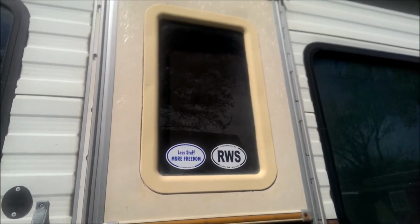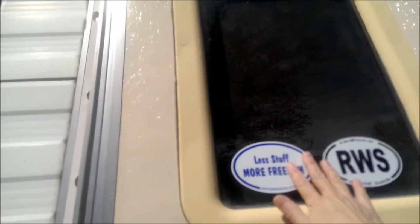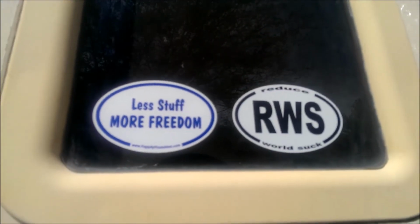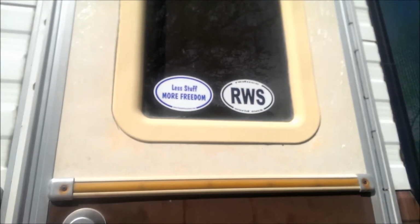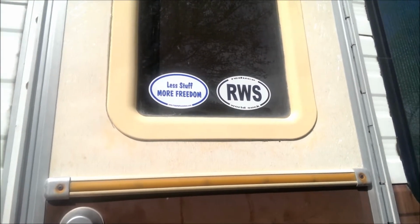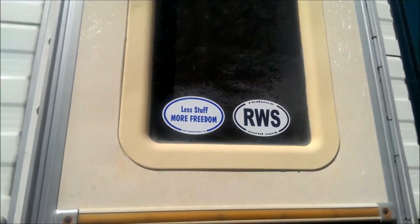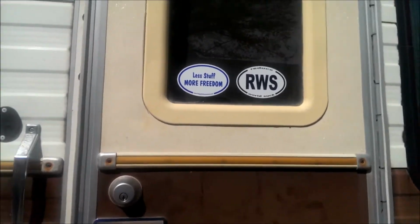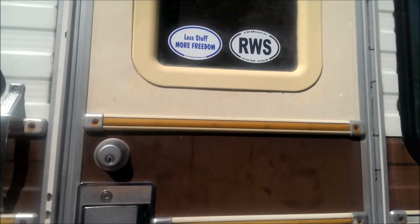So what I've decided to do is make my whole window here for stickers. And as you can see, I've got my first two here. This is also a shout out to Happily Houseless and Wanderlust Estates. I've got your stickers and this is where they're at. So everybody who comes to my door will now see your stickers first and foremost.